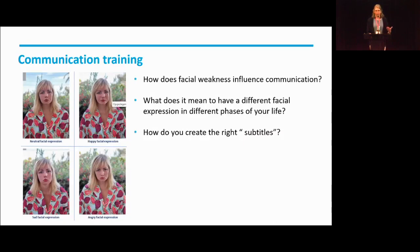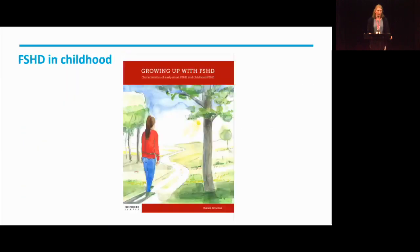And we talked with her about the program we're now designing on supporting young people in what it means to have facial weakness in communication, and how you can compensate with other measures for the emotions you cannot express with your facial muscles. It's about creating the right subtitles. And that's about FSHD in childhood.